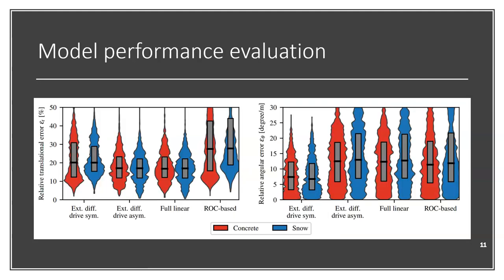Secondly, we compared the 4 trained kinematic models that are presented in this article. On the left side, we can see the relative prediction error for translational displacement, and on the right side, the same error but for angular displacement. The red distribution shows the errors for the robot when operating on concrete, and in blue we can see the errors when the robot is operating on snow-covered terrain.